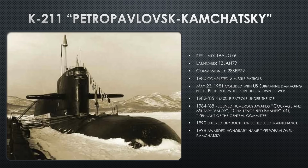All right, so 1982 to 1985, 4 missile patrols under the ice. From 1984 to 88, she received numerous awards. These were too many to list, so I just put them all together here. She has the Courage of Military Valor, the Pennant of the Central Committee. The Central Committee is one of the primary political institutions of Russia. And she has 4 different Challenge Red banners. So different entities inside the government can award them a Challenge Red banner. So you could have a Challenge Red banner of SEVMASH Shipyard or a Challenge Red banner of Moscow.